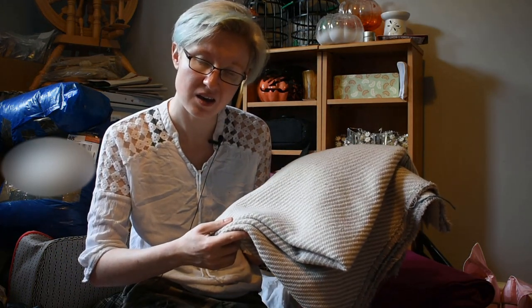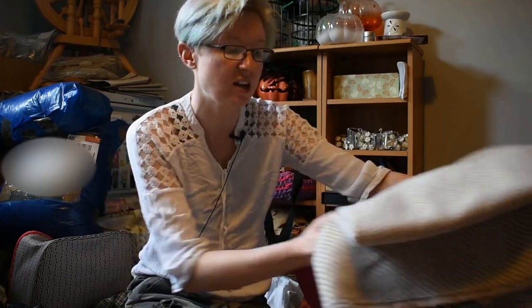This is where you guys come in. Can you think of a use for this fabric? If you can, please leave me a message in the comments down below. Who knows, you may see it happen. I may just have an existential crisis and make a cat bed out of it or something. Not that he'd sleep on it, the little bastard.